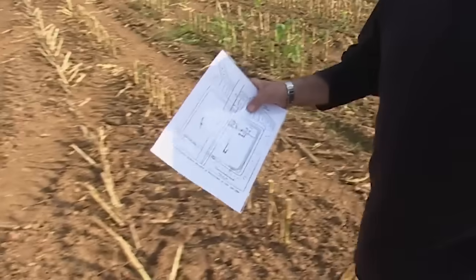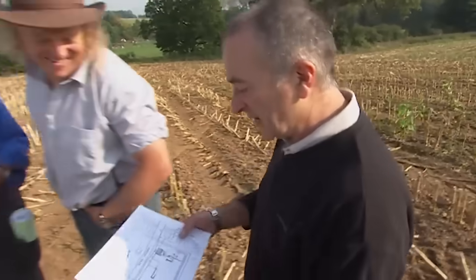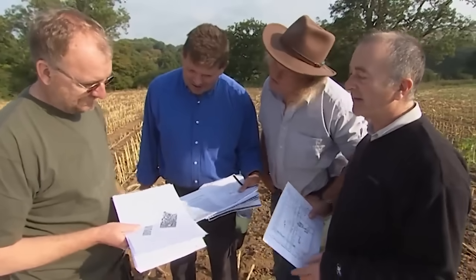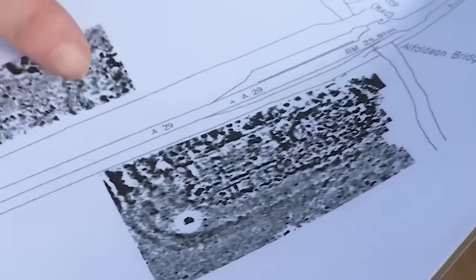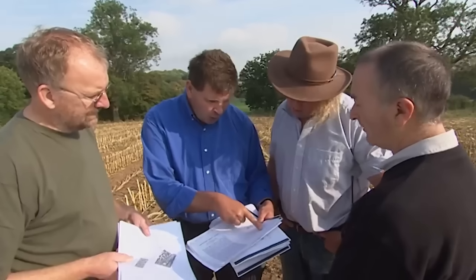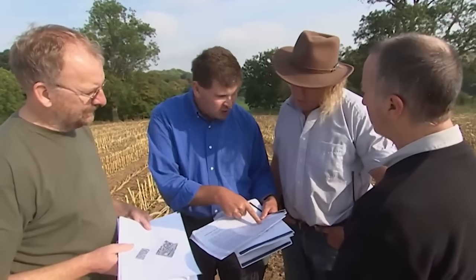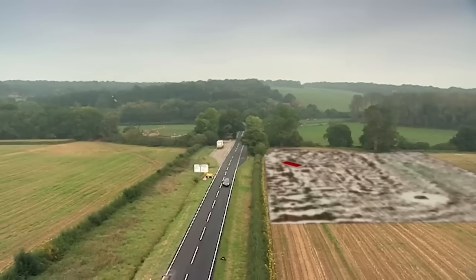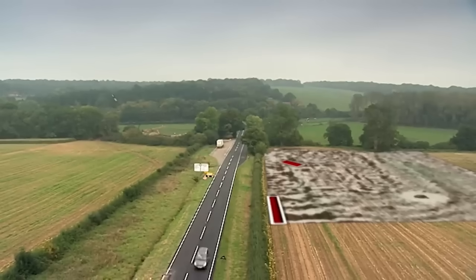Hey, John, have you seen this plan this bloke drew in the 20s? He's got a huge ditch round here. You haven't come across anything like that in your geophys, have you? Oh, yeah. Yes, you have. So look, there's the bank and ditch, the river at the top behind us. Why not put another trench in here across the ditch? Let's see what dating's coming out of that. Well, we can tell you exactly where to go on that. So trench 2 goes in over the ditches.